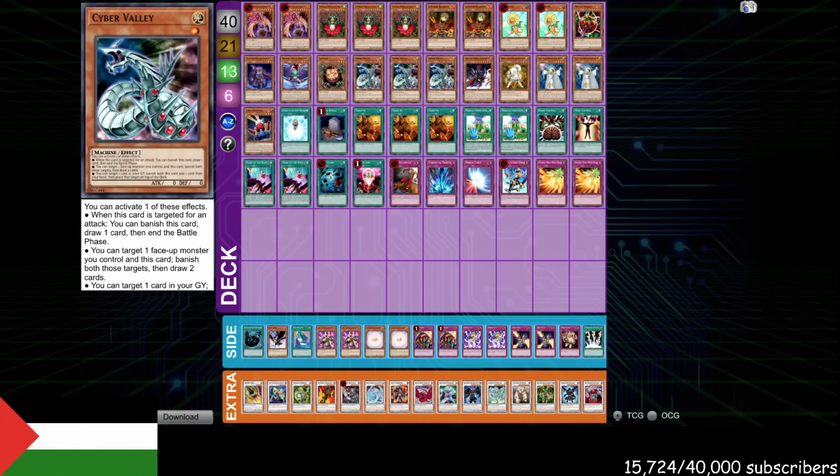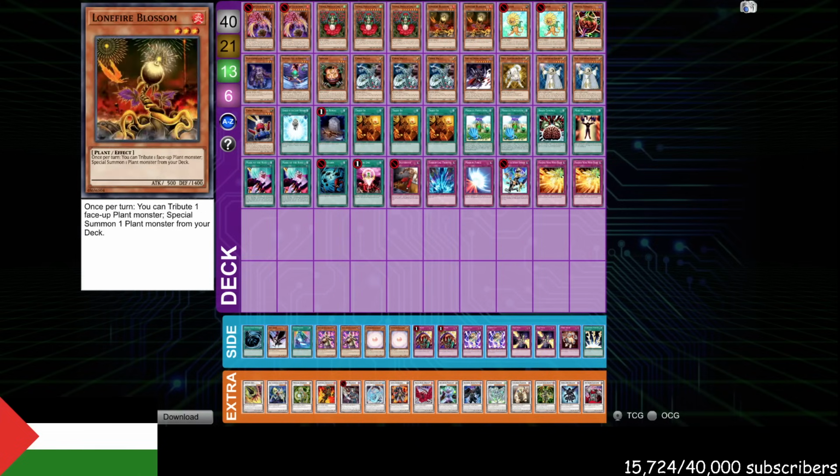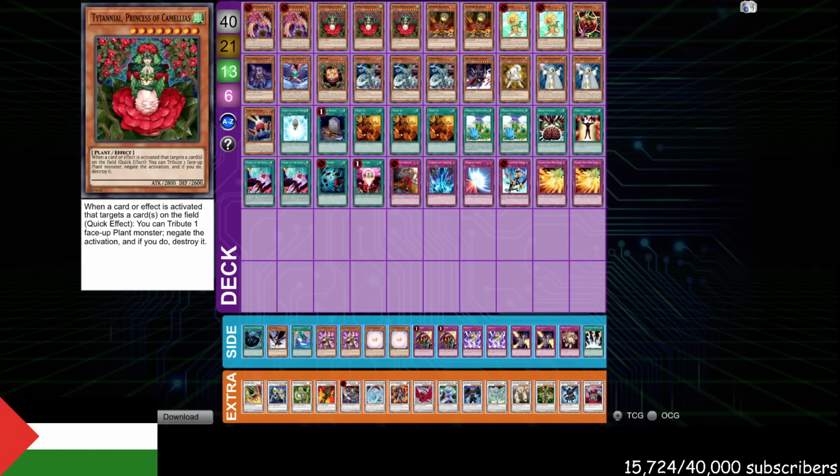The general concept of this deck is you want to bring out Titanial and spam Titanial as much as possible. This card is as close as you can get to like an on-demand Omni-Negate in Edison format. A very large amount of the format targets, whether that's Bryonic or Dark Arm Dragon or Brain Control or D-Prison or you name it. Almost half the format targets. So Titanial negates just about half the format.